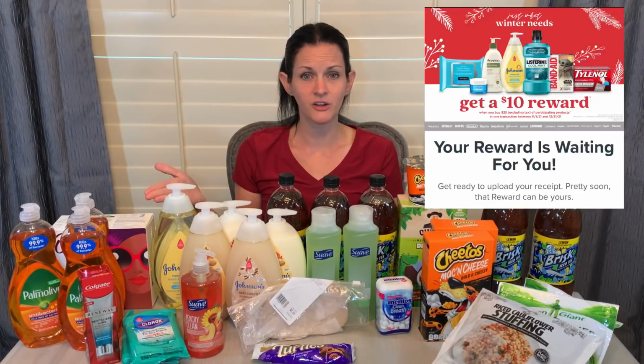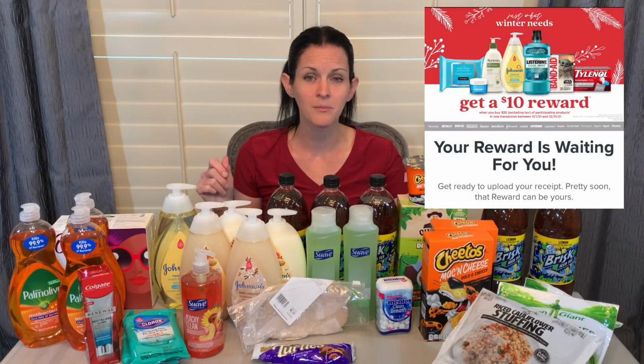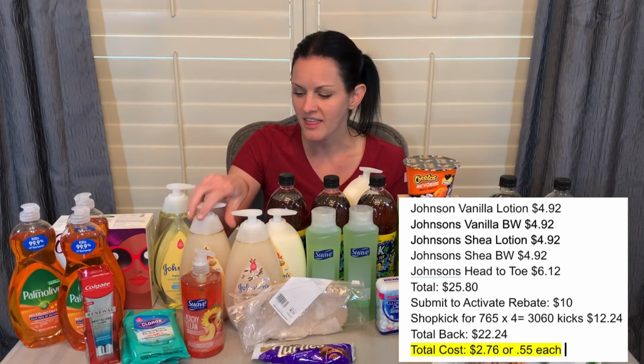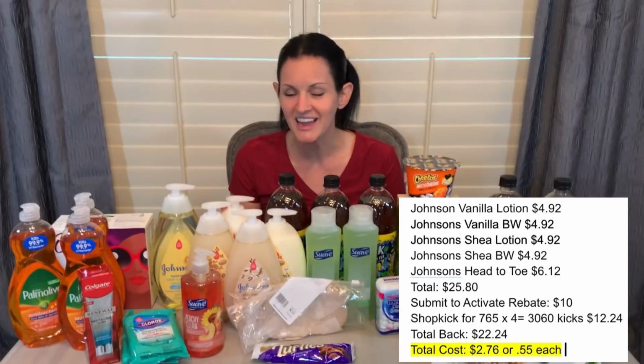Now, the last deal, I think I hit them all. The last deal I want to tell you about involves a gift card rebate as well as the Shopkick app. It is on these Johnson's baby products. So I grabbed the Johnson's Vanilla and Oat lotion. I grabbed the Johnson's Vanilla and Oat body wash. Then I grabbed the Johnson's Shea and Cocoa Butter body wash, the Johnson's Shea and Cocoa Butter lotion. And then, because of this gift card offer, I purchased 1 more Johnson's product to get my total above $25. So I grabbed the Head-to-Toe 27 ounce.